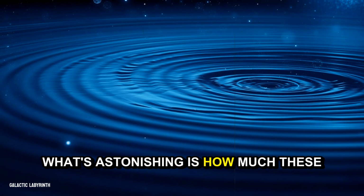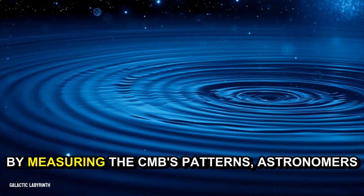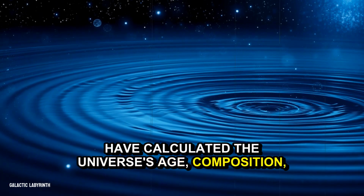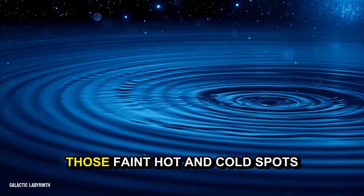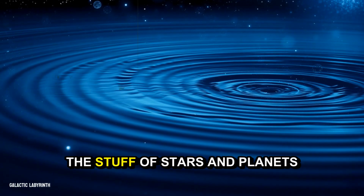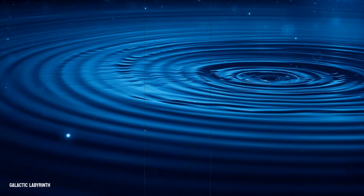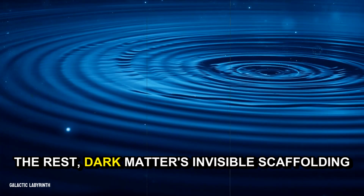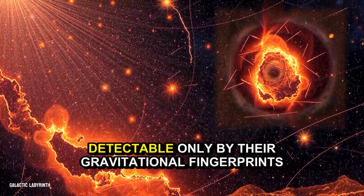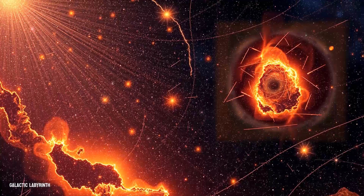What's astonishing is how much these microwave whispers tell us. By measuring the CMB's patterns, astronomers have calculated the universe's age, composition, and even its fate. Those faint hot and cold spots reveal that ordinary matter, the stuff of stars and planets, makes up less than 5% of the cosmos. The rest, dark matter's invisible scaffolding and dark energy's mysterious push, both detectable only by their gravitational fingerprints on this primordial light.